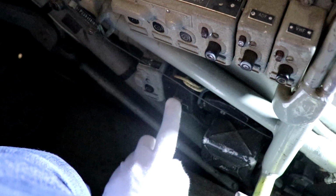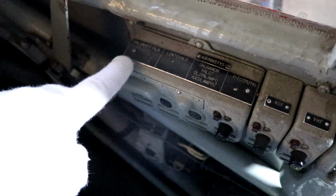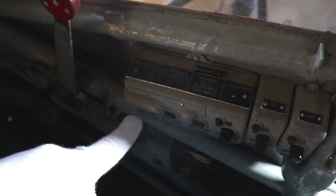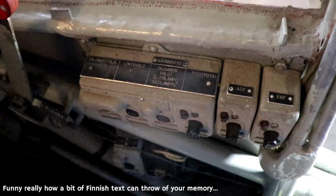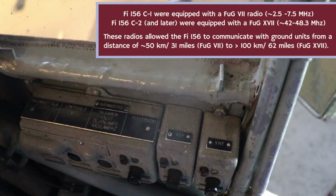So we've got the battery starter right here. We've got, let me just readjust myself. We've got, I hope I get this together. This is, I believe, our navigational lights. And this is the landing light. This is something else that I can't translate. But it's, oh no, it's cabin light. This is cabin light, of course. Yeah, and then you've got your VHF and ADF right there.